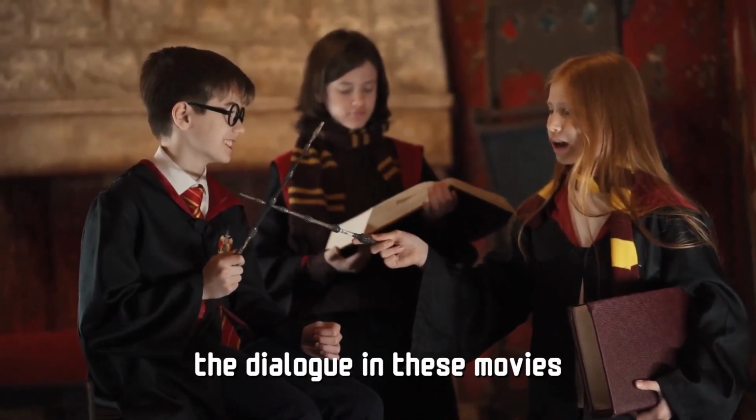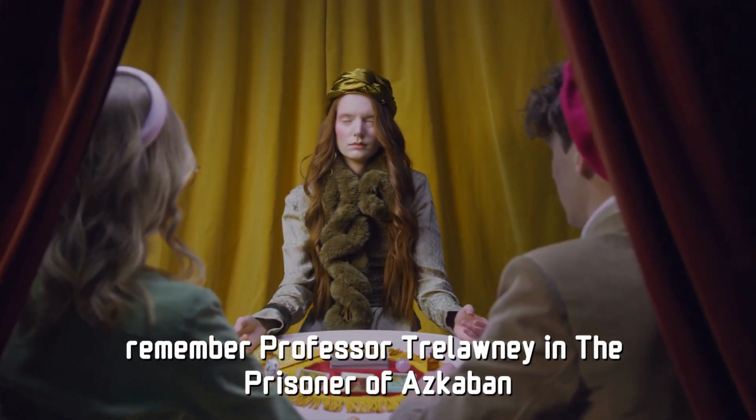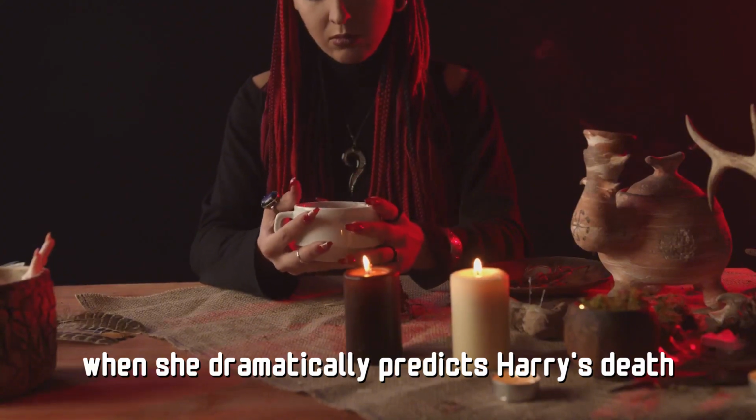The dialogue in these movies is packed with foreshadowing. Remember Professor Trelawney in The Prisoner of Azkaban? When she dramatically predicts Harry's death.